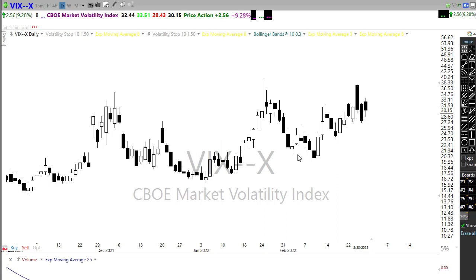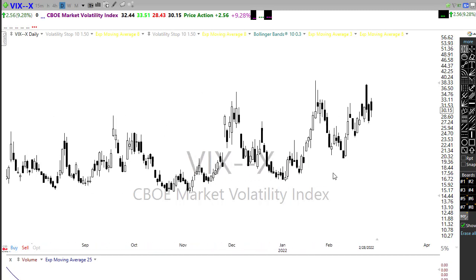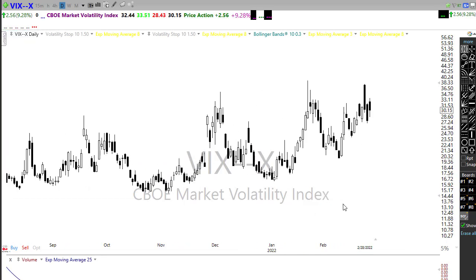So be very, very careful in how you trade, and realize that if you're an options trader, options are going to be very expensive because of the high implied volatility. Bid-ask spreads will likely be wider because market makers are even protecting themselves in this wild volatility. So be very, very careful and plan your risk very carefully.